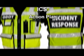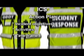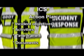In an ICS, one of the most important components is the action plan, which consists of incident objectives, activities to be completed, time frame, and an oral or written document.